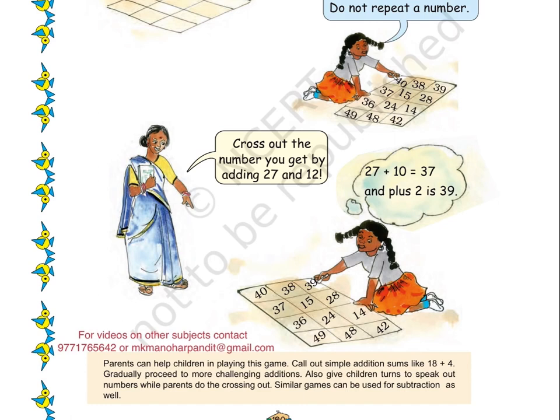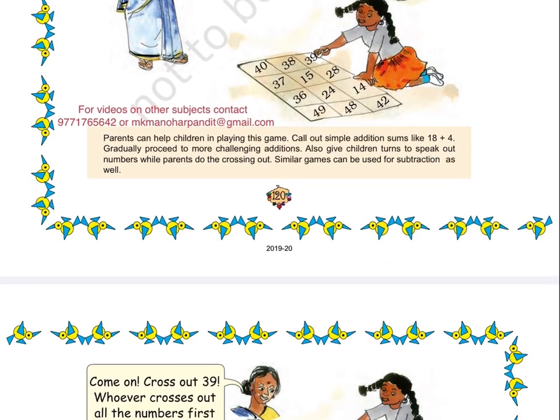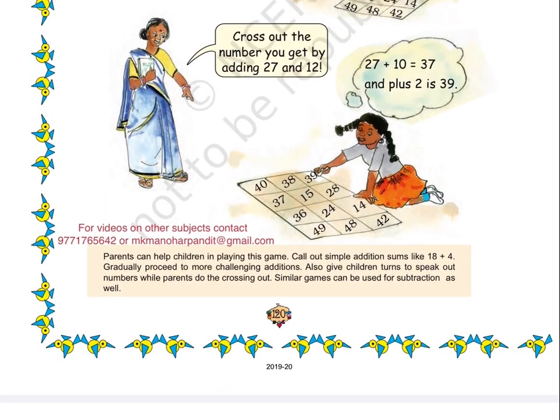Footnote: parents can help children in playing this game. Call out simple addition sums like 18 plus 4. Gradually proceed to more challenging additions. Also give children turns to speak out numbers while parents do the crossing out. Similar games can be used for subtraction as well.